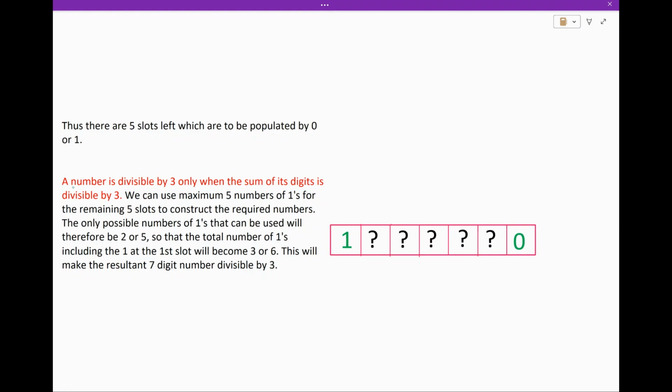A number is divisible by 3 only when the sum of its digits is divisible by 3. We can use a maximum of 5 ones for the remaining 5 slots to construct the required number. The possible numbers of 1s that can be used will therefore be 2 or 5, so that the total number of ones, including the one at the first slot, will become 3 or 6. This will make the resultant 7-digit number divisible by 3.